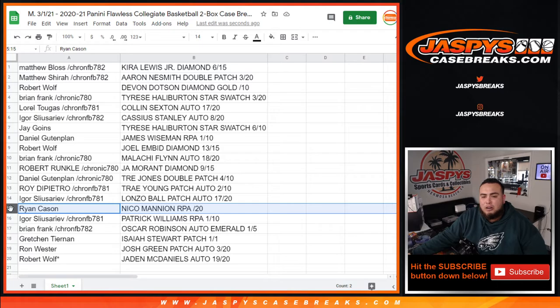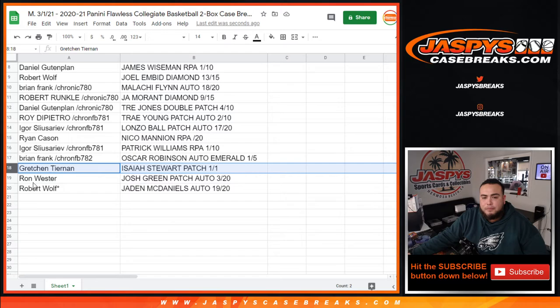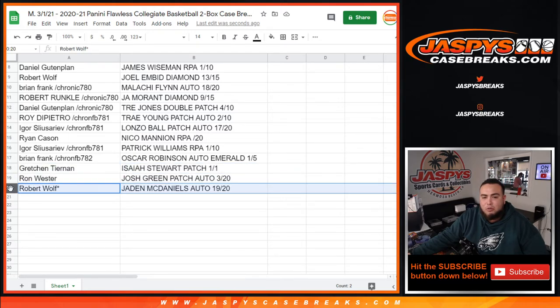Ryan, you have the Nico Mannion RPA, 8/20. Igor with the Patrick Williams RPA, 8/10. Brian with the Oscar Robinson Auto Emerald, 1/5. Gretchen, there you go. 1/1 patch of Isaiah Stewart. Ron with the Josh Green patch auto, 3/20. And then Robert Wolf, the Jaden McDaniels auto, 19/20.